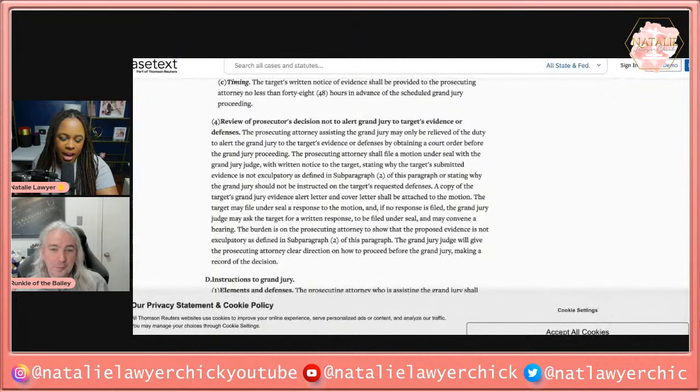The target may file under seal a response to the motion, and if no response is filed, the grand jury judge may ask the target for a written response to be filed under seal and may convene a hearing. The burden is on the prosecuting attorney to show that the proposed evidence is not exculpatory as defined in the subparagraph. The grand jury judge will give the prosecuting attorney clear direction on how to proceed before the grand jury makes a record of the decision.